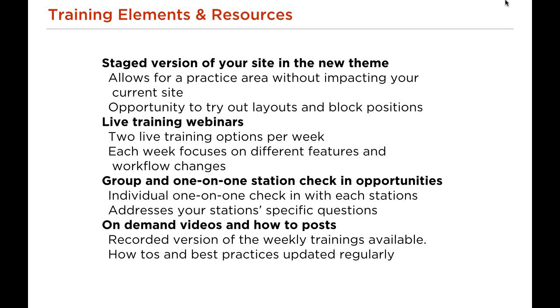We also have live training webinars. Previously we had one each week, and we've added an additional training for each week so that stations have the opportunity to understand how to use the blocks, how to understand what the new features are, and how to update your workflow. It's also a great opportunity to share it with your station, so everyone at the station can be on the same page, from your leadership all the way to the content creators at the station.